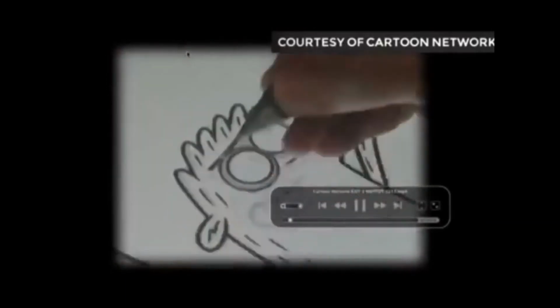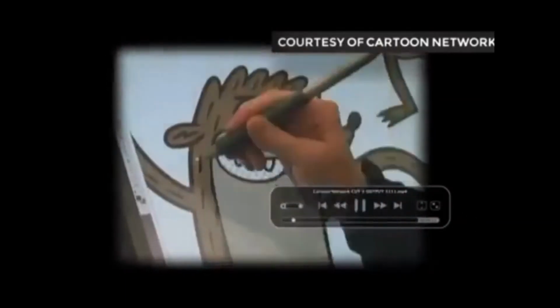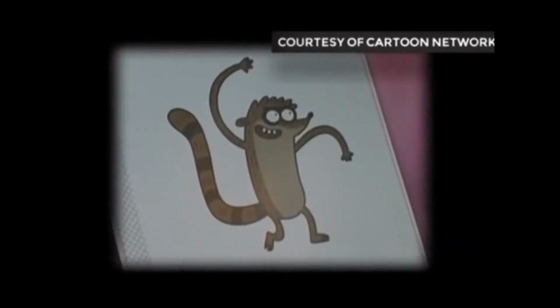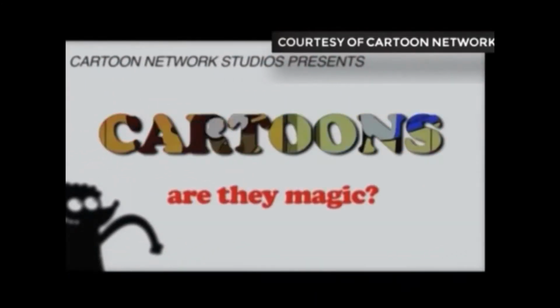Could this napkin sketch of a cuddly woodland character capture the hearts of children and adults around the world? Let's find out how it could happen. Follow along now to discover cartoons. Are they magic?